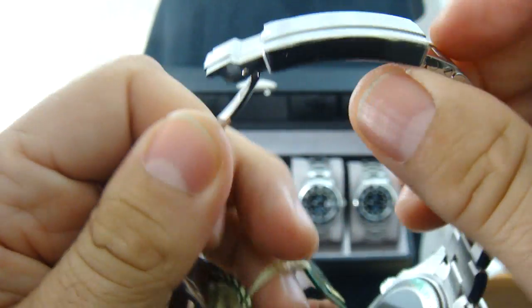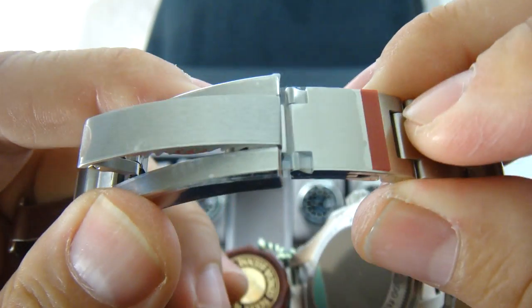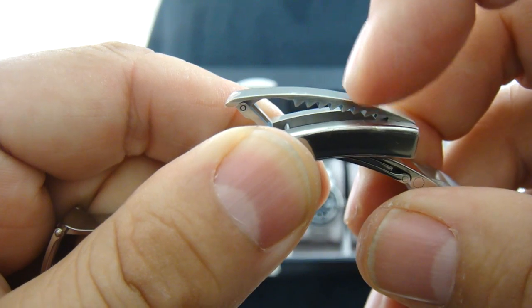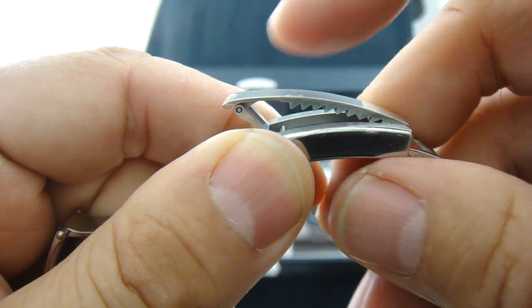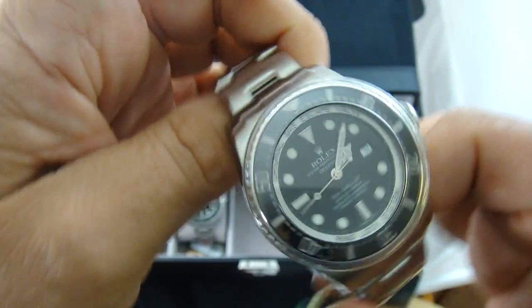So it still has a dive extension in it, but you don't have to pull the bracelet apart to have an extension, which is really cool. And then that pops out and you can make it bigger, and then you can adjust the size according to your wrist size along where those teeth fit. So it's pretty cool. Nice watch.